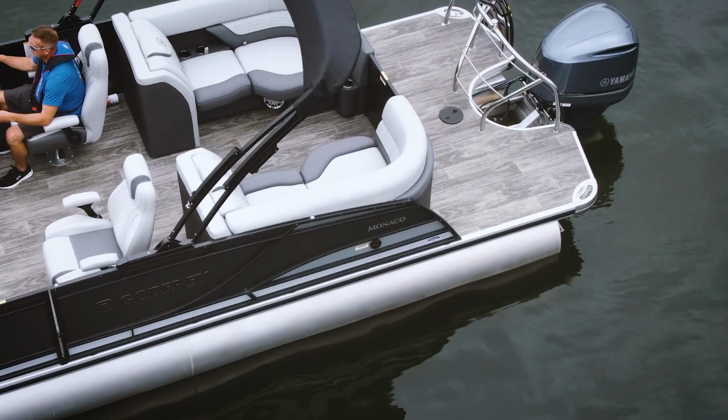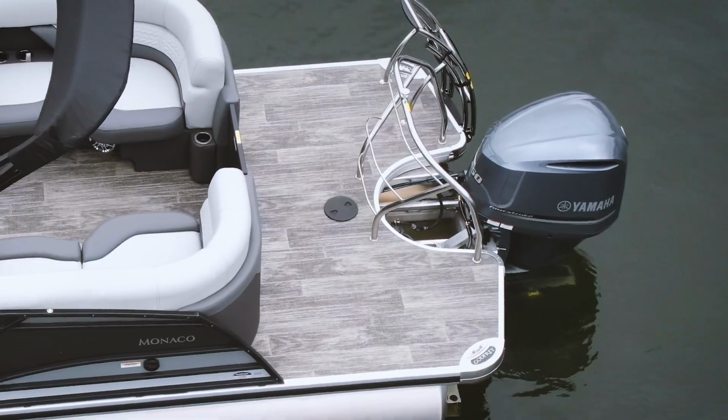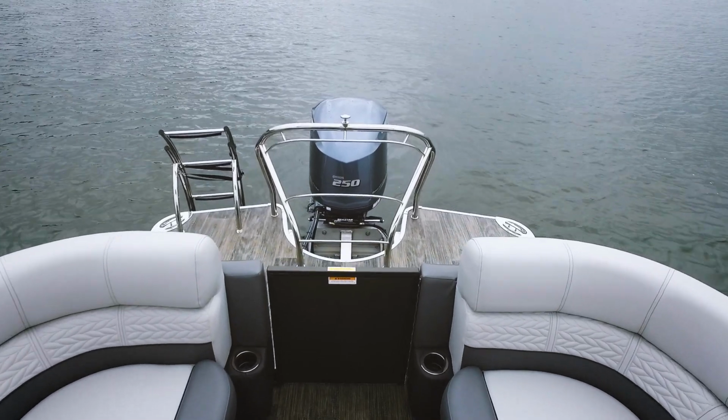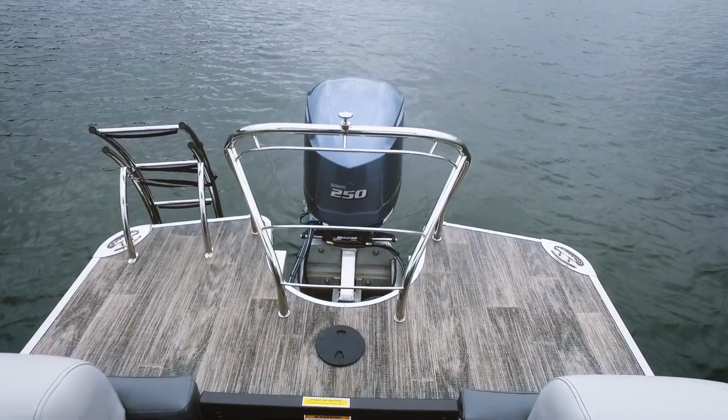Now, the second thing we'd like to highlight here is this massive swim deck. Plenty of room just to have a lot of fun back here. Of course, the stainless cage here, perfect for towing tubes or whatever else you want. And we've always loved that curved boarding ladder. Just makes it easy to get back on board.